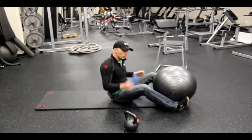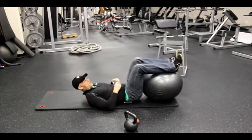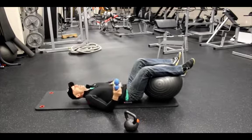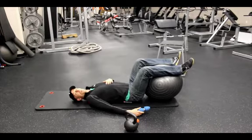So here's what you do. You take the tool and get down, and you're in a 90 and a 90. You can go up on your couch or you can use a Swiss ball like this. Then you want to make sure that you stay in that straight core, that straight alignment. You don't want to arch up with your lower back.